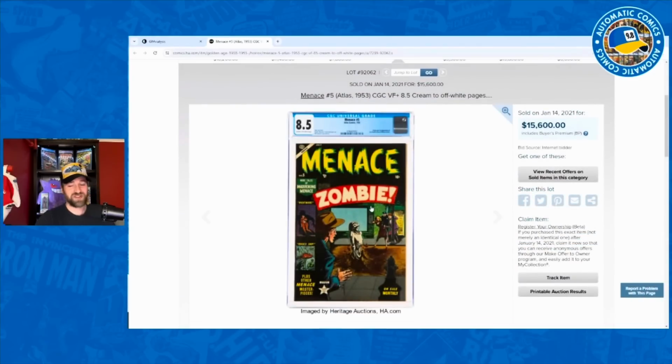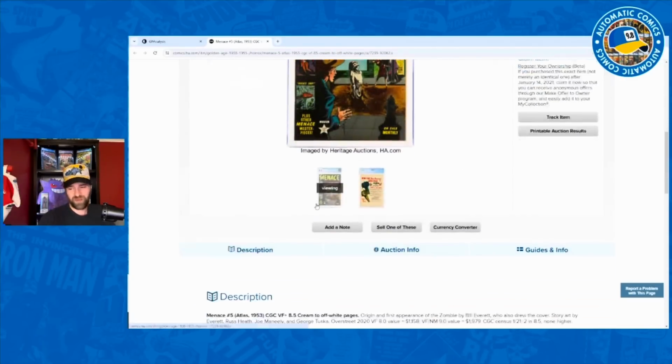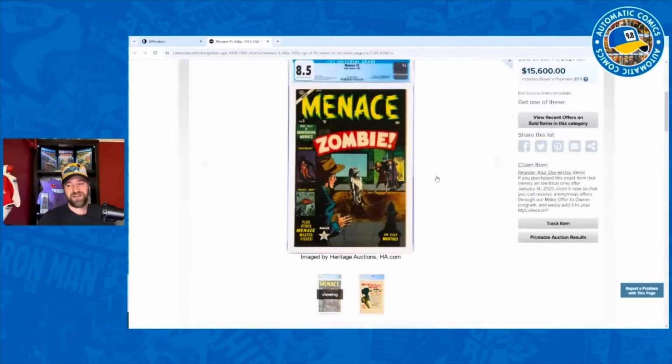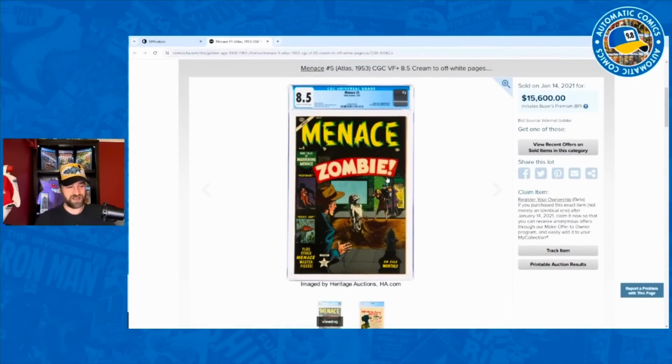Yeah, so here's one where you don't have that color fade. You get that really deep red that just looks like a neon yellowish green against that black background. Really, really cool cover. But yeah, $15,600 in 2021 for an 8.5. At the time, at least, this was tied with one other book as the top of census. So it kind of shows you how tough it is to get some of these books in this type of grade.